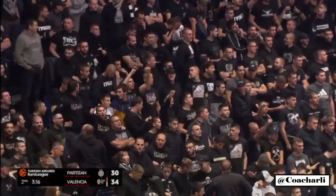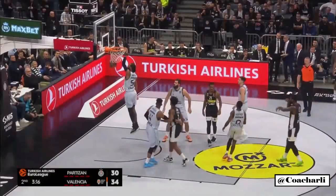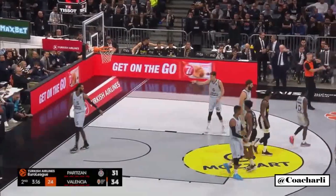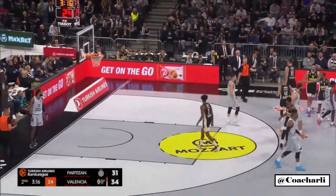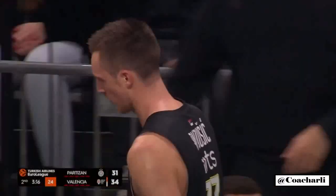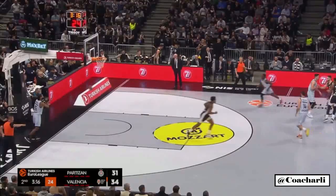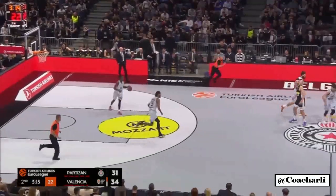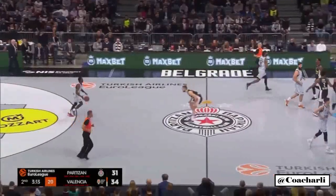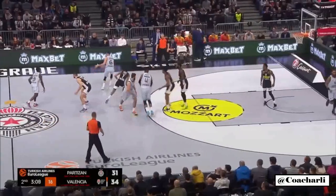They're the Grobari, as they call them, the grave diggers. The fans from Partizan, because they wear the black and white, as if they're at a funeral. And Jusic comes out, he has 2 points. Madar steps out. He has 8.